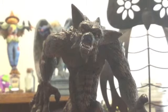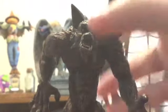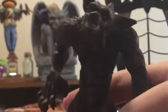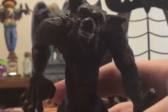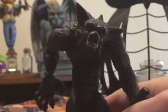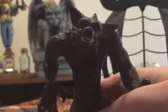Today we have a Safari Werewolf review. Presented as a beautiful, well-developed wolfie that Morticia found for me for my birthday. And I like the way he looks.